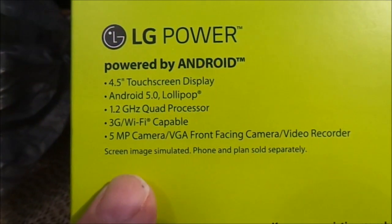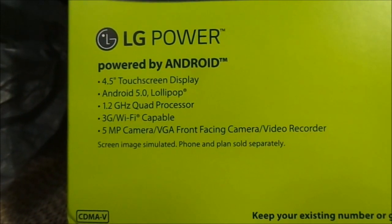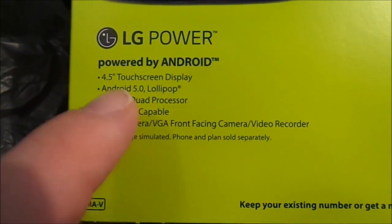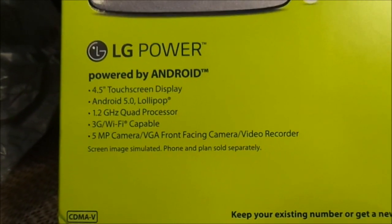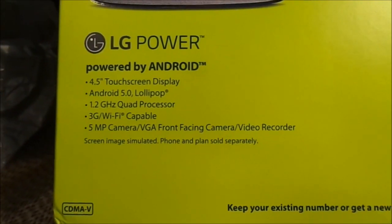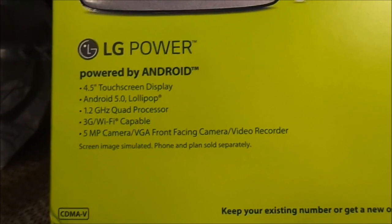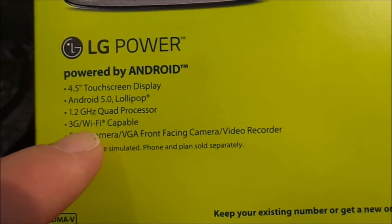Some of the features on this phone include a 4.5-inch touchscreen display. It's running Android 5.0 Lollipop, so the latest version of Android. It's got a 1.2 gigahertz quad-core processor. Now, I've been using my dad's phone for a few minutes now, and I must say it is really, really quick with that processor. His old phone was the ZTE Unico that had the dual-core 1.5 gigahertz processor, and my mom's phone only had a 1 gigahertz single-core ARM CPU, so this would be a major upgrade for them.